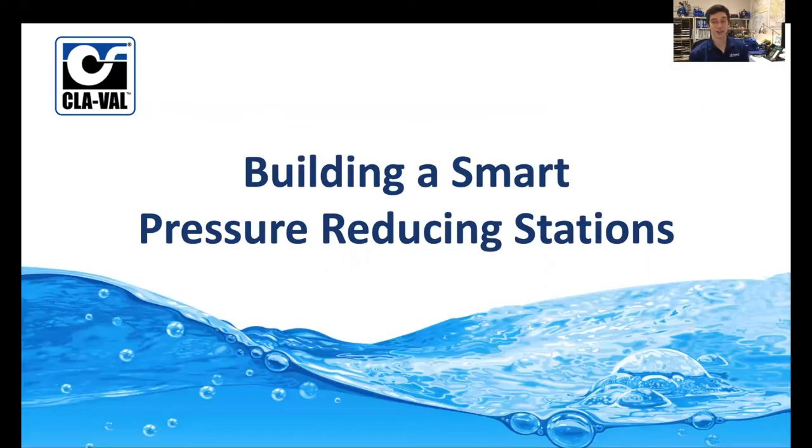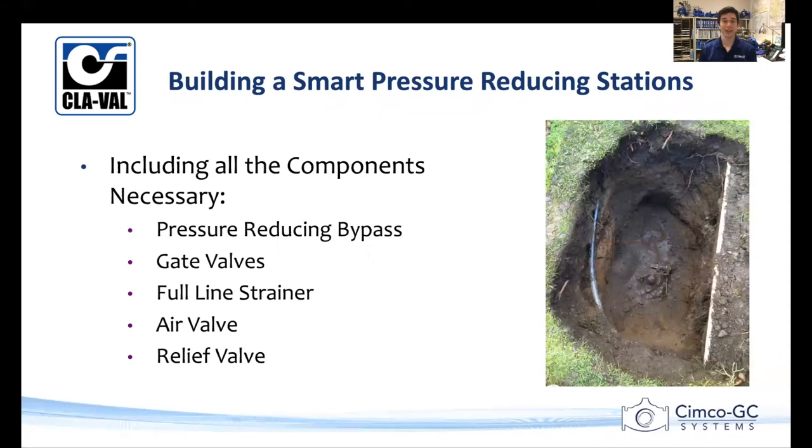All right, so now that we've talked about what a pressure reducing station is and the different components about it, let's talk about how to build a smart pressure reducing station. Not those dumb pressure reducing stations. To build a smart pressure reducing station, the first thing that you want to do is include all of the necessary components for that station to work well.